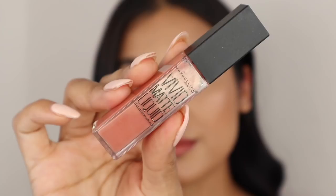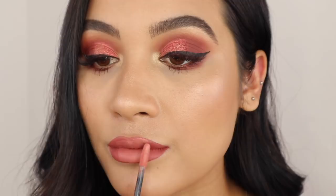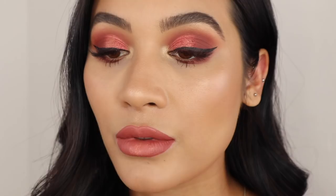Just to create a little bit of an ombre effect, I love doing this. I'm going to use the Maybelline Vivid Matte Liquid Lipstick in the shade Nude Thrill. So I'm just going to set my face using the Urban Decay All Nighter setting spray, just so that my makeup can stay on all day. Oh, that rhymed.